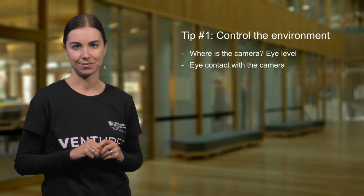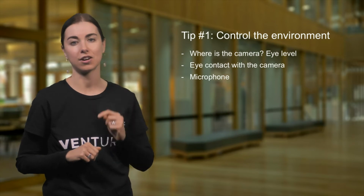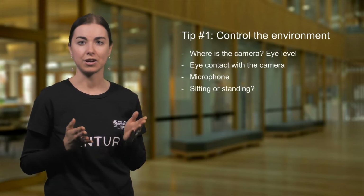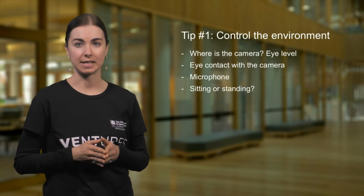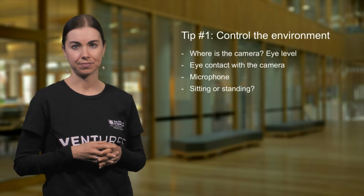yourself. Ensure your microphone is working prior to starting and decide before being on whether you will have a headset or not. Another important point to think about beforehand is where you would position yourself. Are you gonna sit or stand? Think about what background your audience will see and remember to go with something on brand for a virtual background, should you decide to have one.